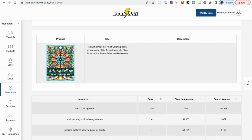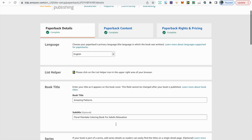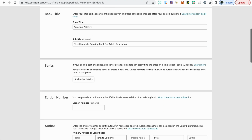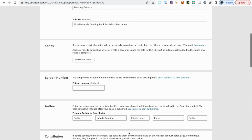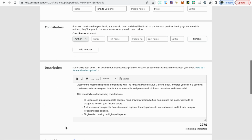Now I didn't include amazing patterns as that is our title, then I just copied and pasted that into the subtitle. Don't be afraid to add more keywords here into the subtitle, but you definitely don't want to keyword stuff it as well, so there is a balance to it. Then we can add our author name into this section, and then we can start on the description.